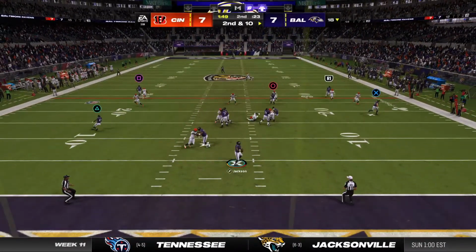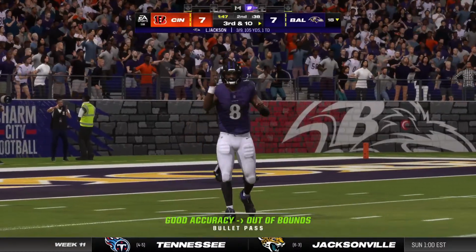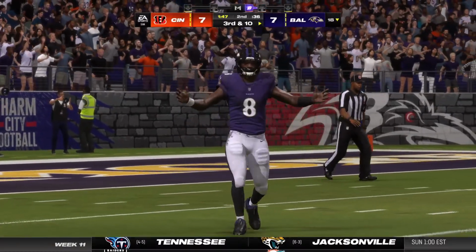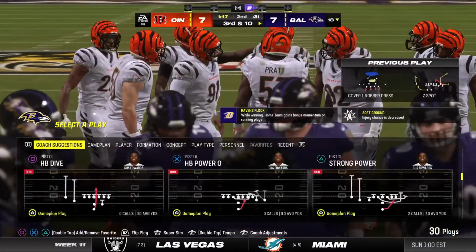Jackson now on 2nd and 10. And this one taken in on the right sideline, but not in the field of play. They say it's incomplete. The throw led him a little too far. It brings up 3rd down.